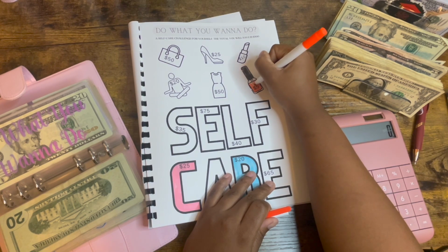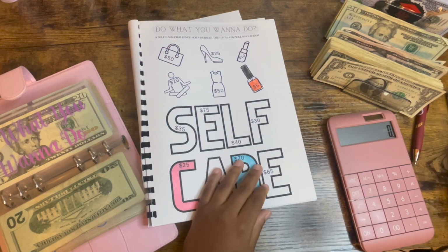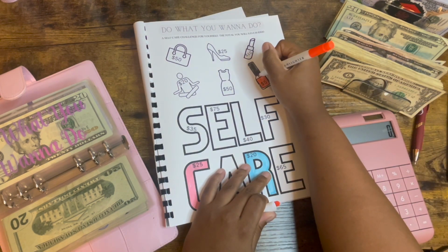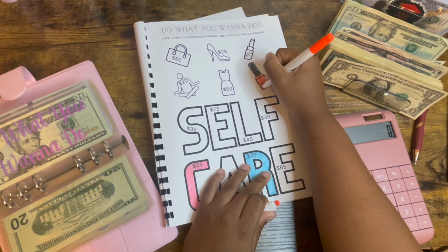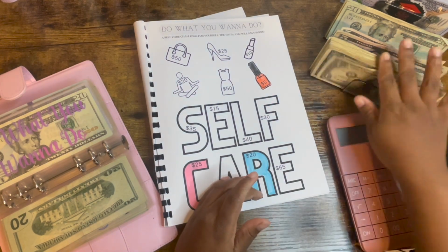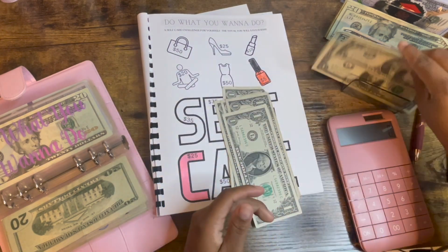So we're going to put $5 in here, and I think I'm just going to do it in ones because I have so many ones right here. So, oh wait. Y'all, what am I doing? I forgot a whole section of the bottle, like literally. Let's put 5 ones. So 1, 2, 3, 4, and 5.